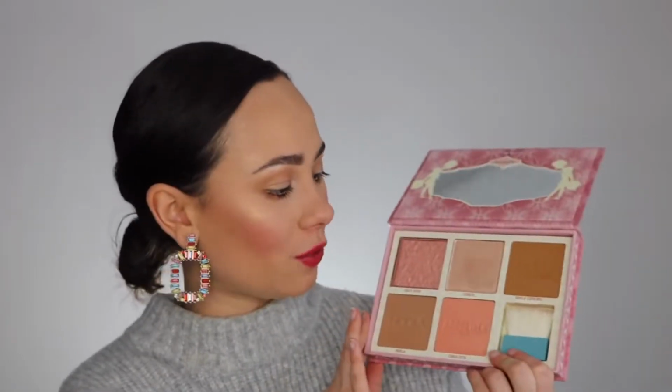Now there's 2 new products in this palette that were not in the regular Benefit line before. So first we have Cookie, which is the highlighter. It's a brand new highlighter formula. It is exclusive to this palette as well as the new mini palette, which I will talk about. So you can only get this highlighter in this palette or the mini one.